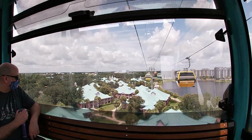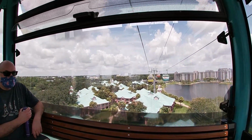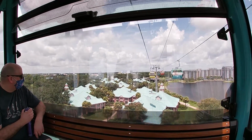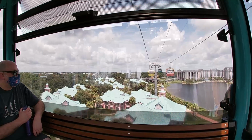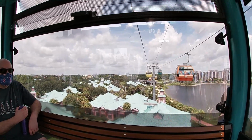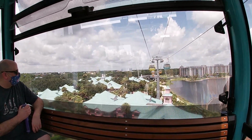Oh, it is huge. So down here, it's gonna make a turn and go, you could get off here. You have a choice to get off here for the Riviera Resort, or you can keep on going where it'll turn in just a minute, eventually to Epcot.